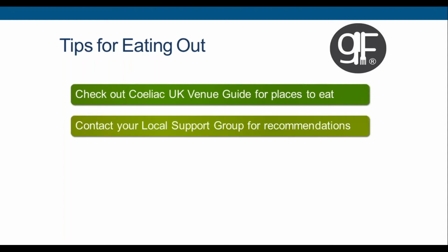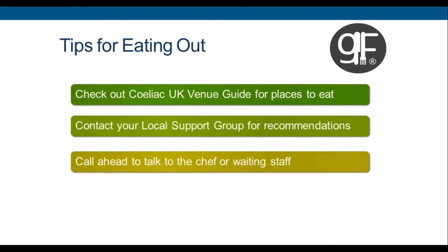It's also worth contacting your local support group for recommendations. So that's your local Coeliac UK support groups. Often they have social media accounts, for example Facebook, and lots of people will post recommendations on those. Some of the support groups will send out electronic newsletters with recommendations. It's also worth looking at the support groups in your surrounding area or any of the regions of the country that you regularly visit. Because if you're going on holiday somewhere in the UK or you visit family quite a lot, it might be worth joining those local support groups as well to get those recommendations.